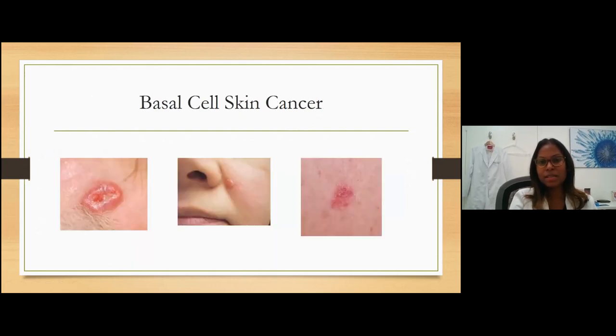So basal cell skin cancer, as you can see here in this middle photo, almost looks like a little pimple. And that's what the majority of my patients will come in and describe this as. "Archana, this has been on my face for the last 2 months. It's a pimple that just won't go away. If I pick at it, it bleeds, and it oftentimes takes a long time to stop bleeding." Those are usually the complaints that happen with basal cells.